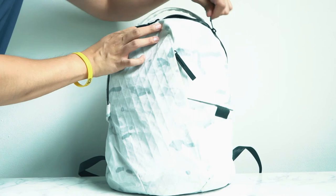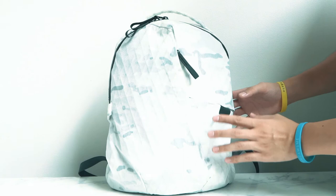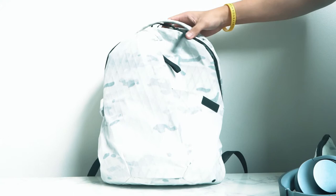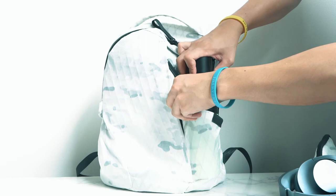And there you go. Alternatively, if you do want to actually use the front pocket, it's very difficult to, so you kind of need to make sure that there is some space in the main compartment for this bottle area to sort of work with. Got that all zipped up, and then I have my water bottle where I can just slide that in. See, it's pretty snug, but that's kind of what you want, so it's not gonna suddenly drop out.